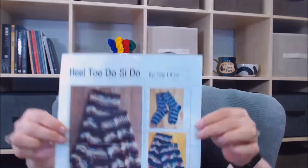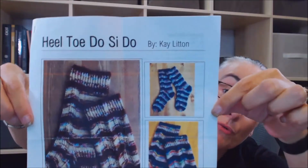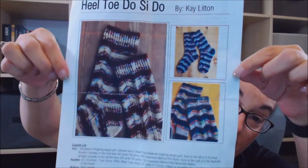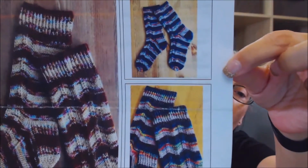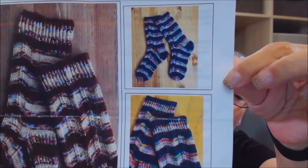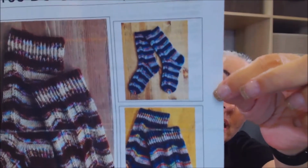And so let's just get this open with the least amount of crinkling possible. So this is Heel Toe Do-Si Do by Kay Litton, and she is the Crazy Sock Lady. She has amazing patterns, and what you'll see on this pattern is there's a chevron up the front, but there's nothing on the back, which makes the self-striping amazing.